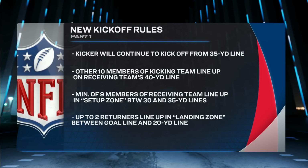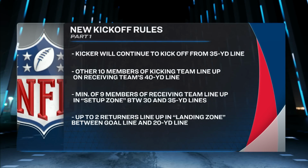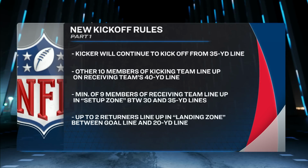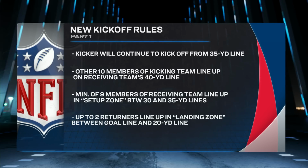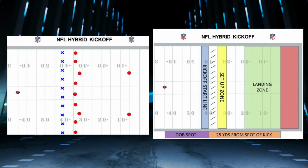His 10 teammates are on the receiving team's 40, and 9 of the receiving team players are between the 35 and the 30. It's all clustered together. If we've got the graphic of the hybrid kickoff, I think that really will help people understand what this is going to look like. And then behind that action, you've got 1 or 2 returners in the landing zone.